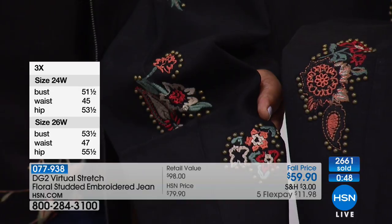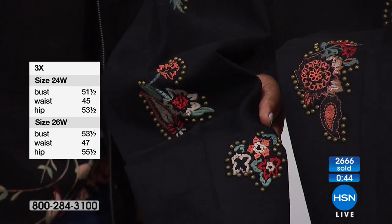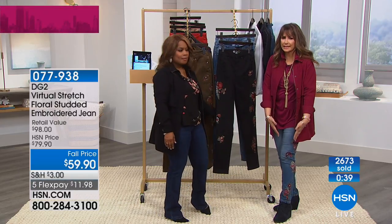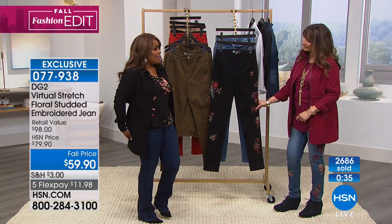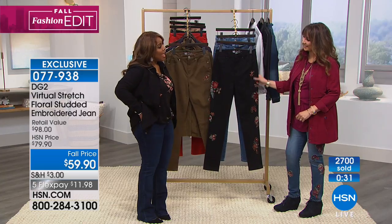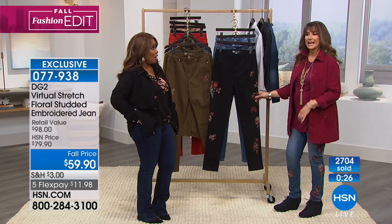Even with just a simple black turtleneck. Lovely. And your fall boots, you look so cute with this. Feel free to tuck them into your knee high or over the knee boots. You know what's interesting? I think I'm going out on a limb, but there is something very Iris Apfel about this jean. Which is a huge compliment.